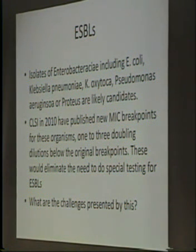What triggers your ESBL test? Because you'll see the reports, E. coli. Connie, what do you use as a trigger to test for an ESBL? It's just on our vital panel. It just automatically does it. So it picks all these organisms and probably screens every one of them with an MIC.